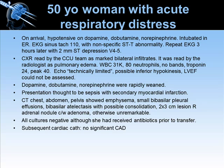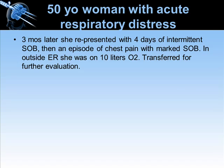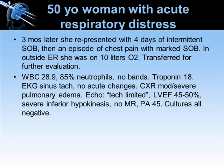She subsequently underwent a cardiac cath, showed completely normal coronary arteries, no coronary disease. She was treated for community-acquired pneumonia, and she was discharged on day 7 with diagnosis of pneumonia with sepsis. Interestingly, myocardial infarction was not on the discharge diagnosis list. 3 months later, she represented with 4 days of intermittent shortness of breath, then an episode of chest pain with marked shortness of breath. In the outside ER, she was on 10 liters of oxygen, was transferred for further evaluation.